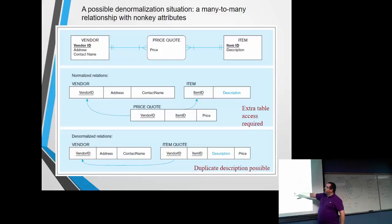Now this is what it would look like normalized. You got the vendor and the contact information, you got the item and the description, and then you got the price that was quoted. So it's a nice clean table structure. Realistically, you could just collapse price quote and item into one table and call it item quote. That's what they did. The only thing that's unique from all of this is the description. So you throw the description into the price quote and poof, you got 2 tables.